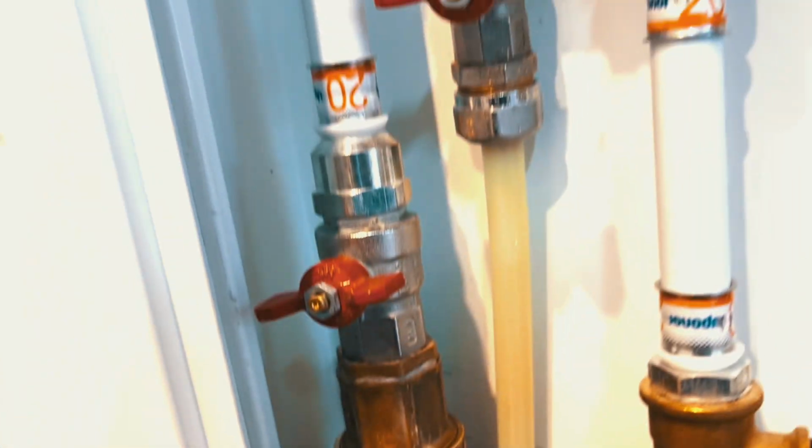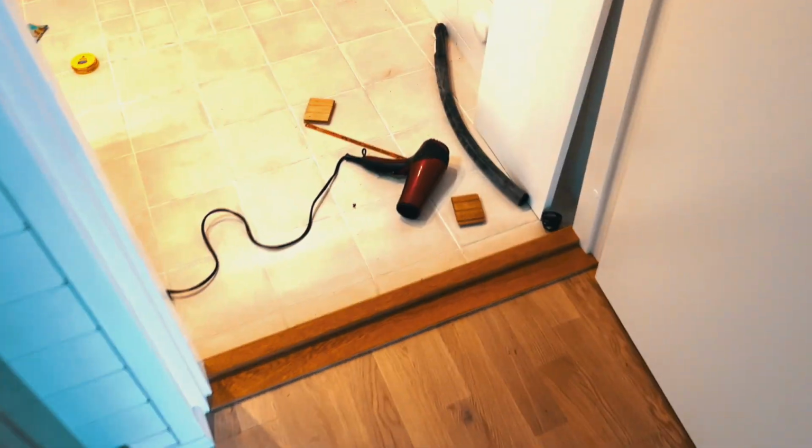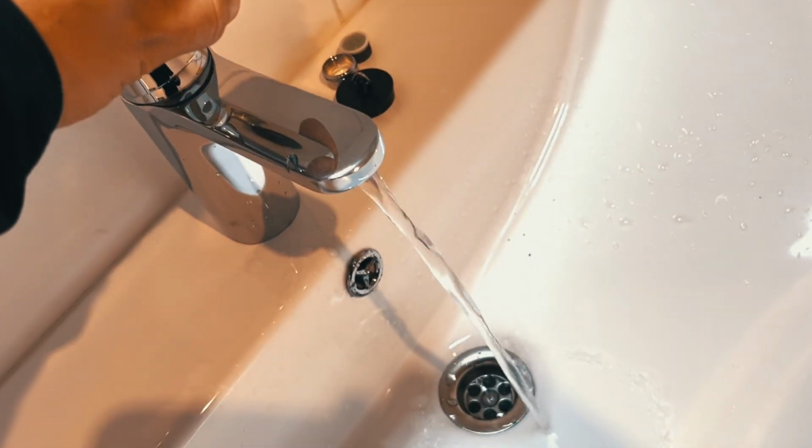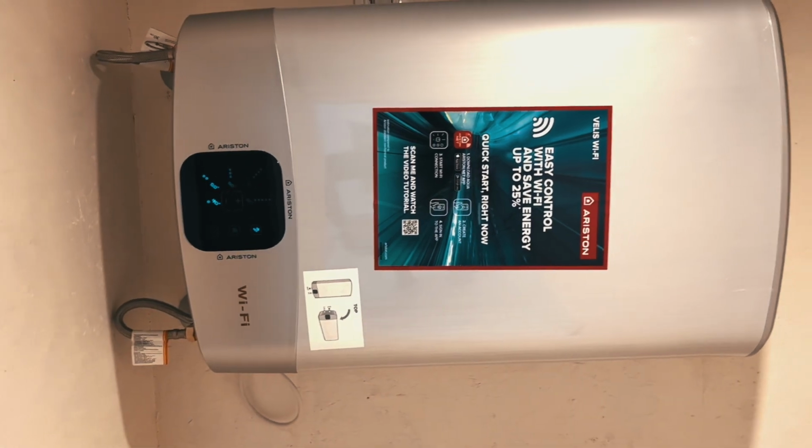There it is. Connected, hooked up. David has gone in to put the water on, and we'll see if it works. Boom, chakalaka, water up and running. Took the filter out because we had little pieces from the pipe, so we cleaned out the whole system. And there's the water heater heating up.